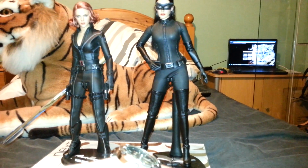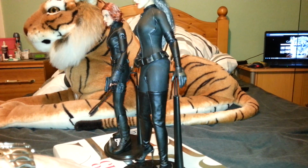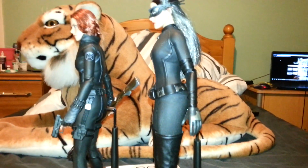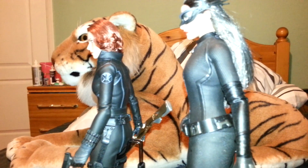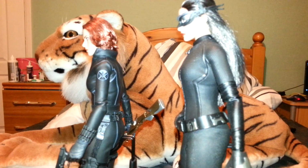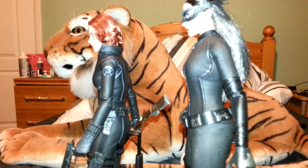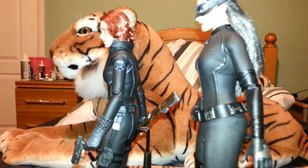I'm filming this at night, so my camera light is making them look a lot paler than what they actually are. Side on, see if I can do this. As you can see, the breasts look bigger on Catwoman. This is because underneath the Catwoman suit there is a t-shirt type, very thin t-shirt, so it puffs it out a lot more. There isn't any underneath Black Widow's.